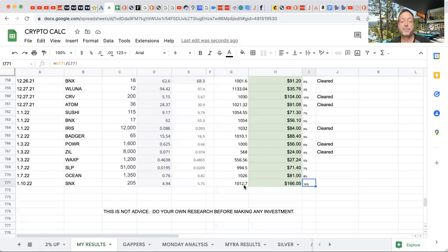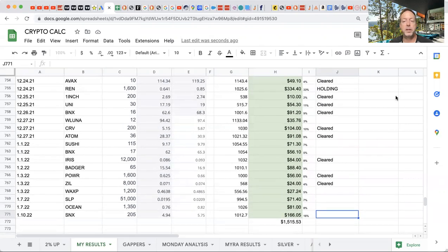So once you start adding these all up, and now let me show you, once all these take profit, I'll have $1,515. Typically things are moving a lot quicker. Typically I'm making profits a lot faster, but right now we've all seen a bunch of red days. As they clear, I'll mark them down and then I'll put my total up over here.